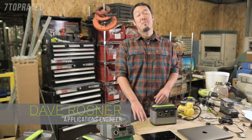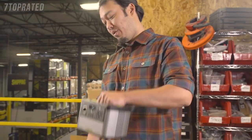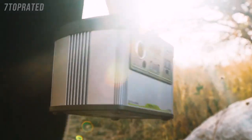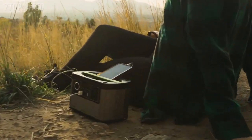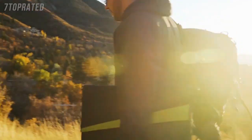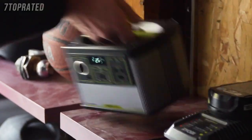My name is Dave Rosner, I'm the Applications Engineer here at Goal Zero, and today I want to talk to you about our newest product, the Yeti 200X, our newest and smallest of the Yeti lineup. At 5 pounds, this bad boy is 7 pounds lighter than the old Yeti 150, so it's just that much easier to pick up, grab and go, throw in the car, whatever you gotta do.